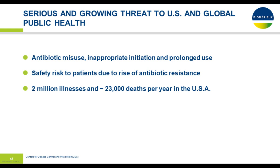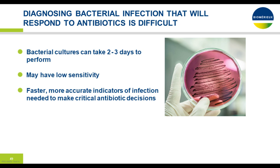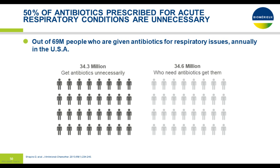This results in antibiotic misuse, inappropriate initiation, and prolonged use when you're always concerned there could be a bacteria, which is treatable compared to most viruses other than influenza, which are not treatable with specific antivirals, resulting in about 2 million illnesses and about 23,000 deaths a year in the US associated with inappropriate use of antibiotics. Quite significant. The problem with bacterial testing is the cultures can take 2 to 3 days to perform and get results back. They have a low sensitivity historically, and faster, more accurate indicators of infection are needed to make critical antibiotic decisions at the front end.